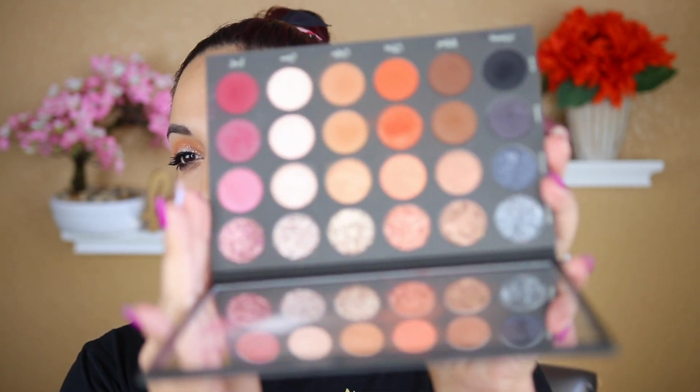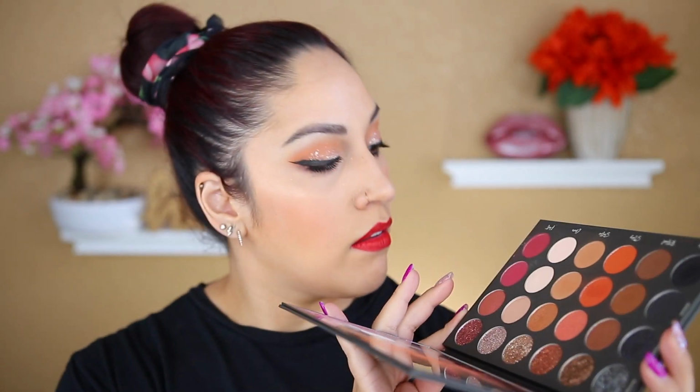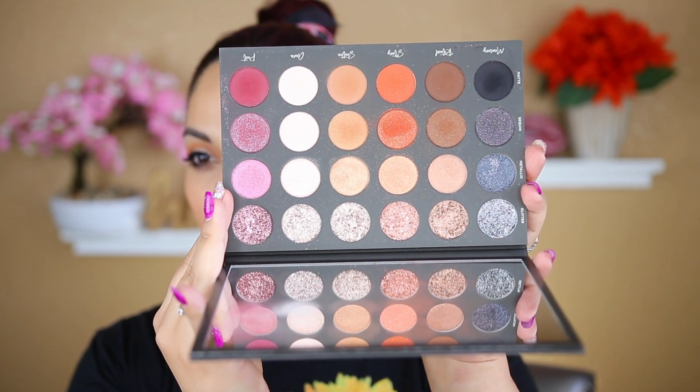Number 6 in my collection, I decided to go with the Tati Beauty Textured Neutrals palette. The rest of the palettes was kind of hard for me to rank because I do enjoy all the other palettes. The Juvia's Place was kind of easy to put at the end, but this one is the Textured Neutrals palette. So you get a row of shimmers, a row of satins, a row of mattes, and a row of metallics. Yeah.